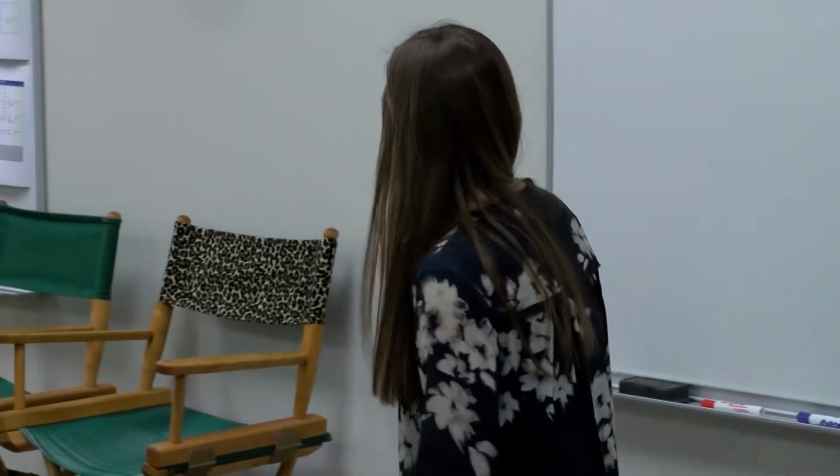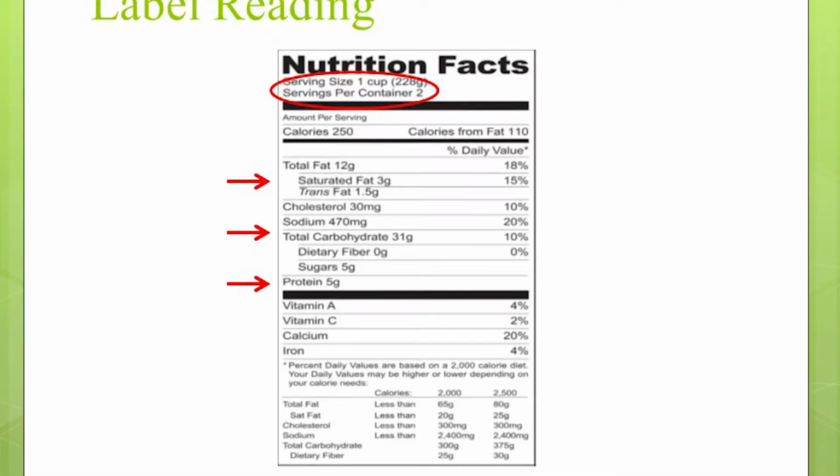It's good that you're looking at them because a lot of people just ignore them. But they're there to help us make good decisions, so always a good thing to look at. Okay, so we have an example up here. If you've ever noticed, things like fruits and vegetables, things that only have one ingredient, aren't going to have a label. They aren't required to because there's only one ingredient, you know what it is.